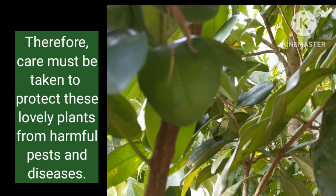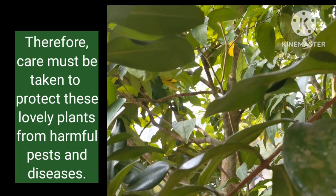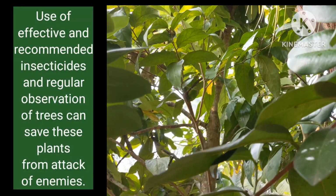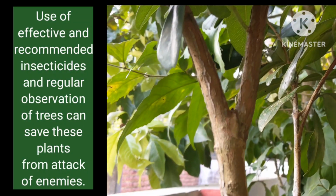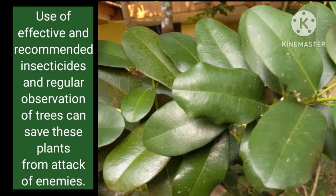Therefore, care must be taken to protect these lovely plants from harmful pests and diseases. Use of effective and recommended insecticides and regular observation of trees can save these plants from the attack of enemies.